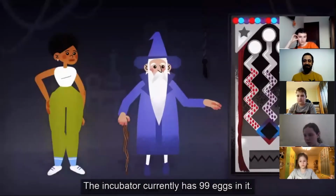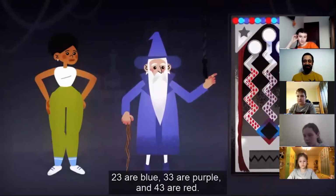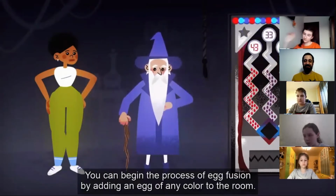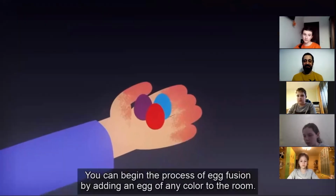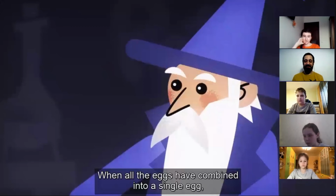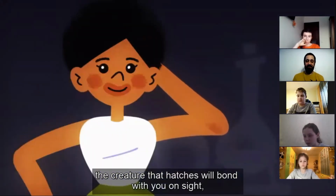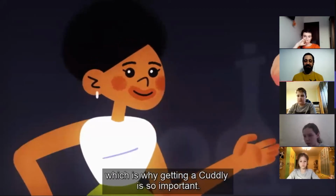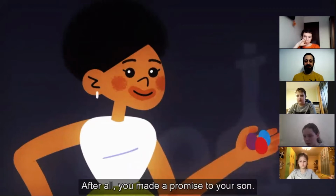The incubator currently has 99 eggs in it. 23 are blue, 33 are purple, and 43 are red. You can begin the process of egg fusion by adding an egg of any color to the room. When all the eggs have combined into a single egg, the creature that hatches will bond with you on sight, which is why getting a cuddly is so important. After all, you made a promise to your son.